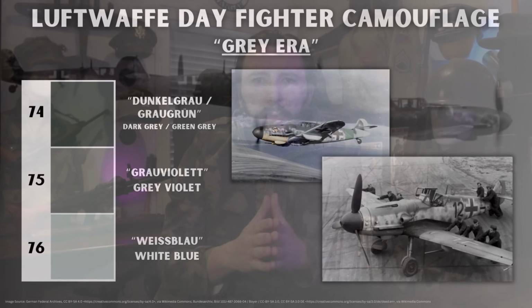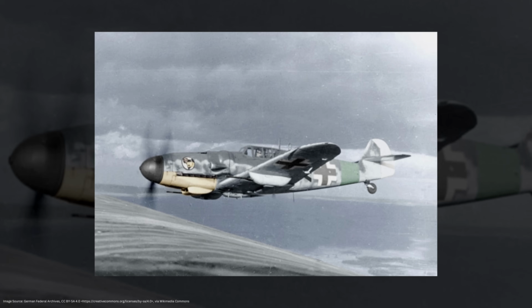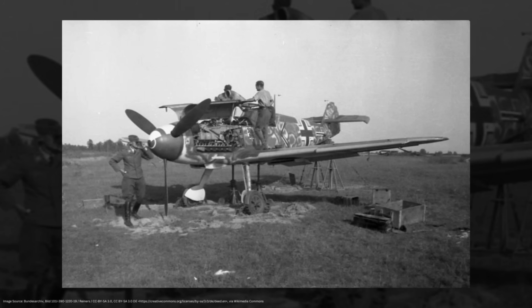This is going to be the color palette we see for Luftwaffe day fighters throughout the middle part of the war, and to some extent through to the very final days of the conflict. The RLM 74, 75, 76 scheme was deemed to be more effective camouflage for units fighting both in the east and the west, and as such becomes standardized through the day fighter units. As we saw earlier with our RLM 65, 70, 71 scheme, though, we of course see lots of additional camouflage being added by units in the field.